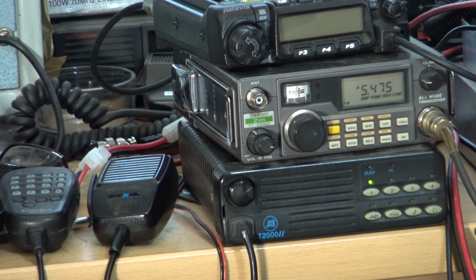So remember that handheld's 4 watts, so it's going to be more efficient aerial wise on UHF. Remember, this is the aerial that the radio is supplied with, so it's going to be quite a shortened aerial for VHF. And remember, he can hear me because I'm doing 25 watts.